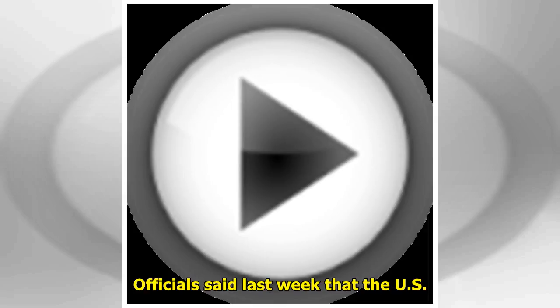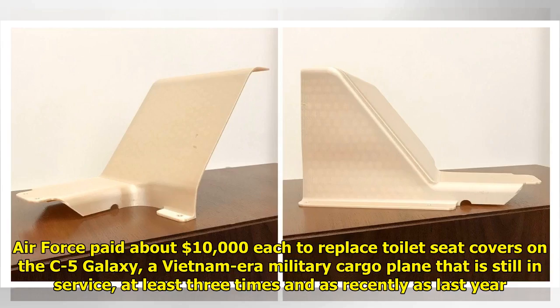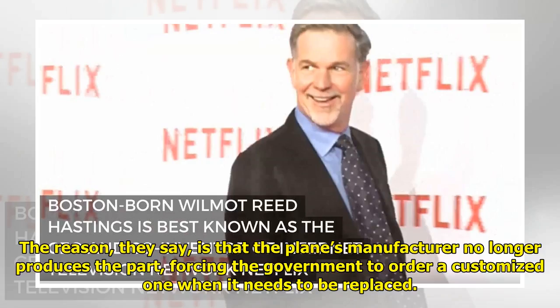Officials said last week that the U.S. Air Force paid about $10,000 each to replace toilet seat covers on the C-5 Galaxy, a Vietnam-era military cargo plane that is still in service, at least 3 times and as recently as last year. The reason, they say, is that the plane's manufacturer no longer produces the part, forcing the government to order a customized one when it needs to be replaced.